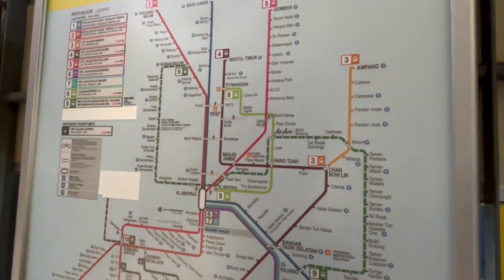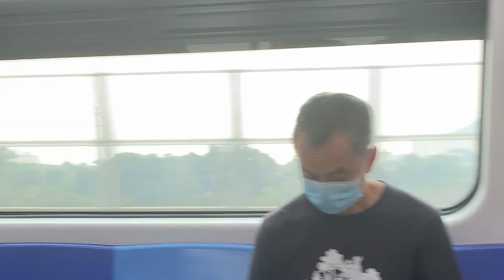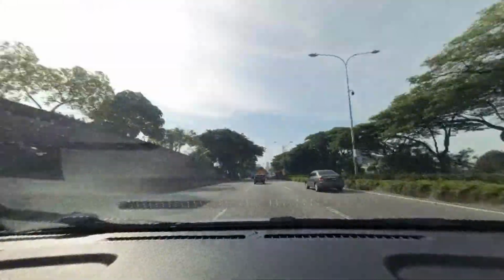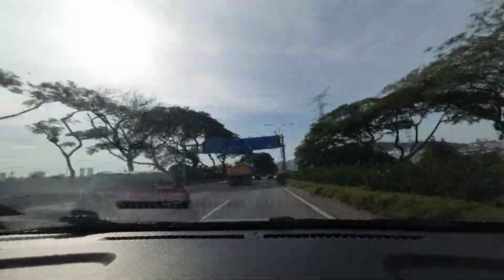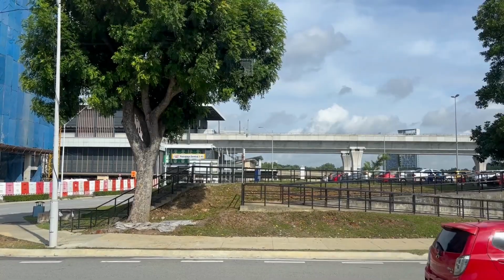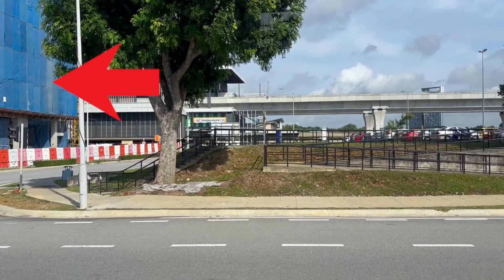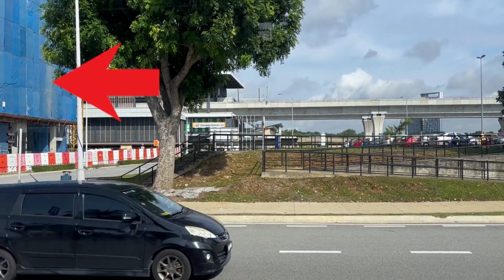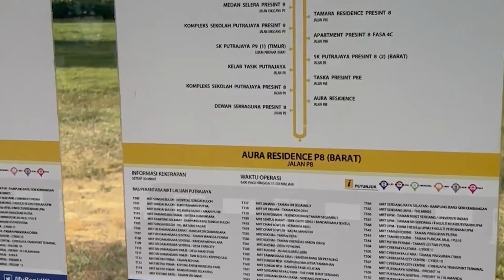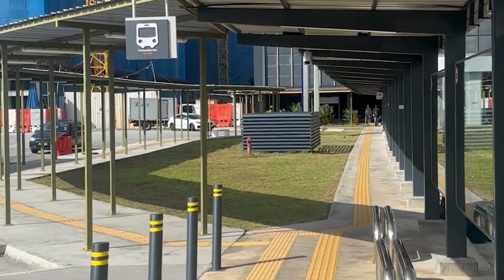If you're taking the MRT, get on the yellow line, which is the MRT 2 line or the MRT Putrajaya line, and then get off at the MRT Putrajaya Central Station. But like us, if you are driving, there are a lot of parking spaces nearby. There's the Hospital Putrajaya and other parking spaces around the MRT station. But not to worry, in the future there's the MRT Putrajaya Central Park and Ride, a multi-story car park, which was under construction when we went, so it should be completed soon. The ART starts and stops at the bus terminal at the MRT Putrajaya Central, because apparently the ART charging station and depot is nearby the MRT station as well.